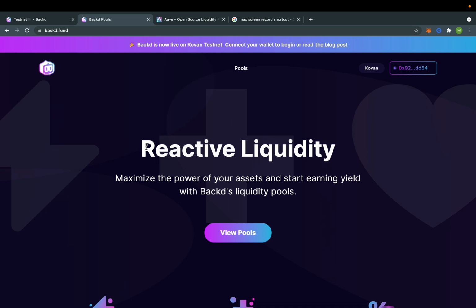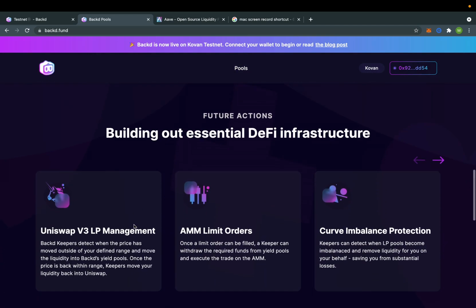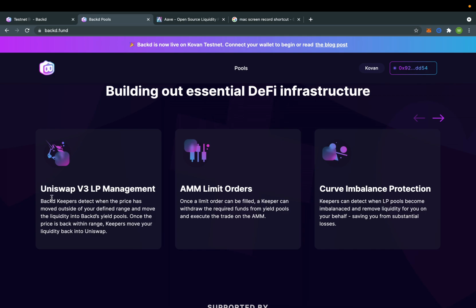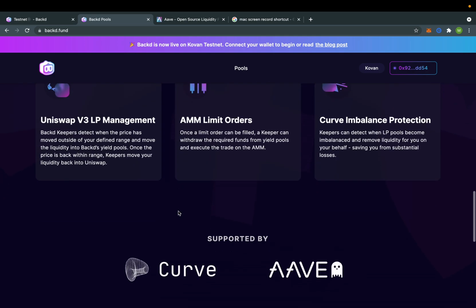So we're on Covenant at the moment, and we've been on Testnet for a while and had a lot of great feedback and whatnot. So again, it's like the landing page where you can see different actions we're planning on adding: Uniswap v3 and limit orders.